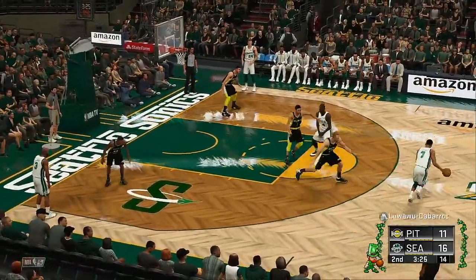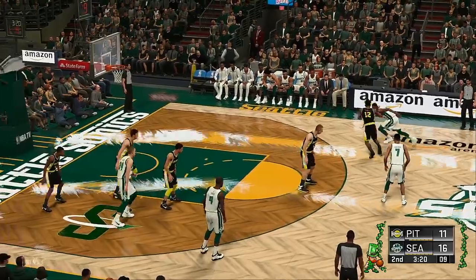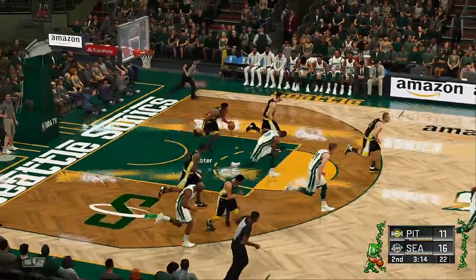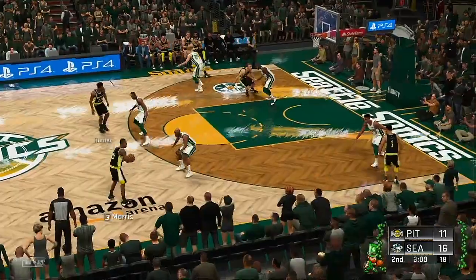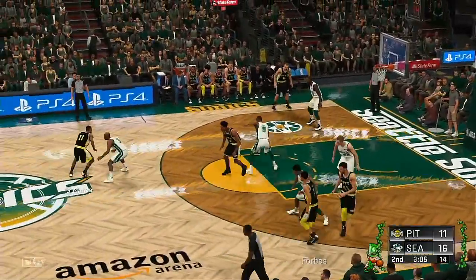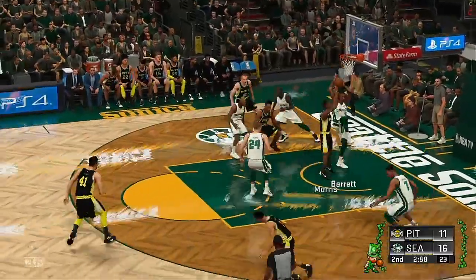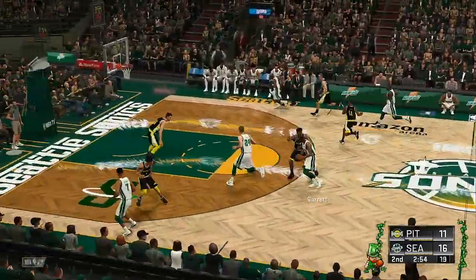Pass to Luau. Now, here's Barrett. He's been patient so far. Nothing on the scoreboard yet. Hunter grabs the miss. Pittsburgh trails by five. The pass to Morris. Right wing. And Forbes kicks to Morris. Not gonna fall. Starting off slow, he misses his first three from the floor.